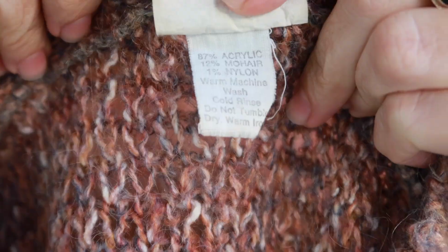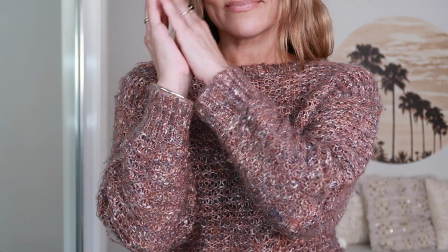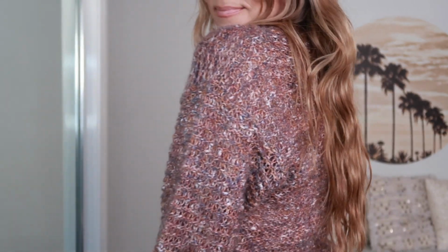The color is just so beautiful, and this is an acrylic mohair blend. The sleeve, it's nice and loose, drapey, just beautiful, and a perfect length. I love the neckline. The neckline is nice and high, the way I like it. And although it's kind of like a shrunken knit, I think it's really cute. I think it's so pretty. I really do. I just love the colors.